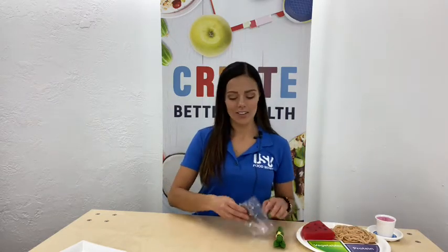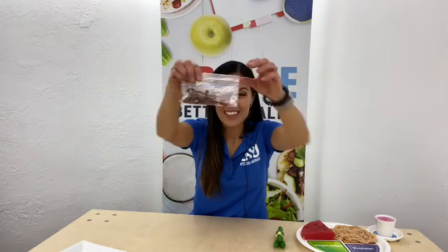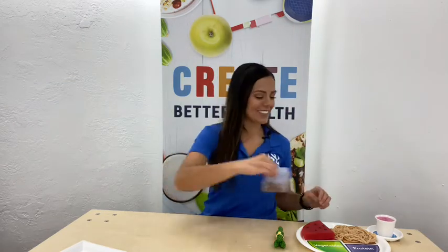Next we have almonds. This one's a little tricky. A handful of almonds goes in the same group as eggs and meat. Do you think this is vegetables or protein? If you guessed protein, you are correct.